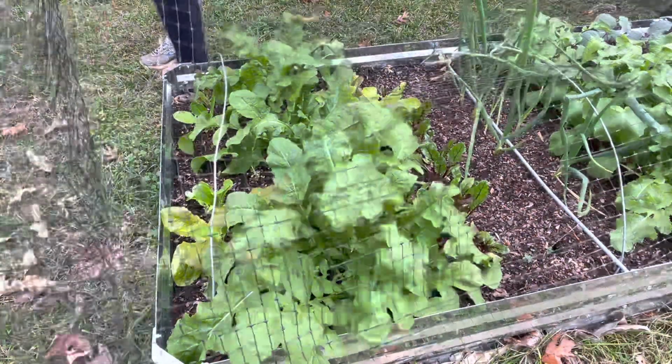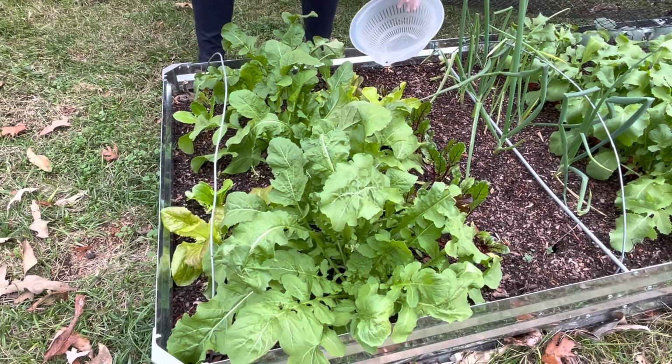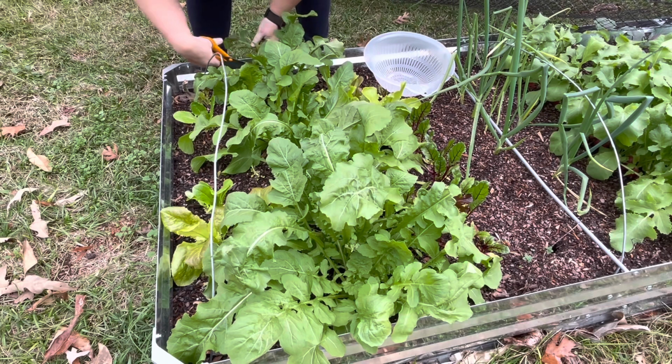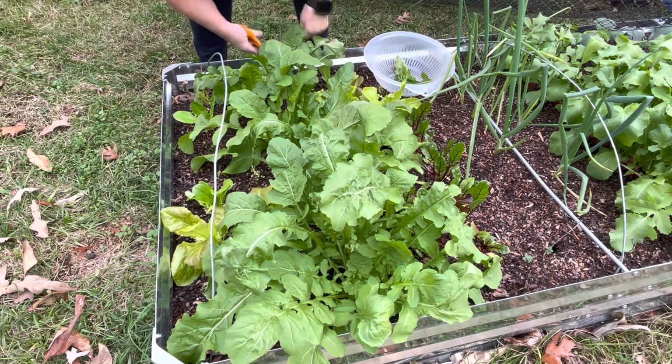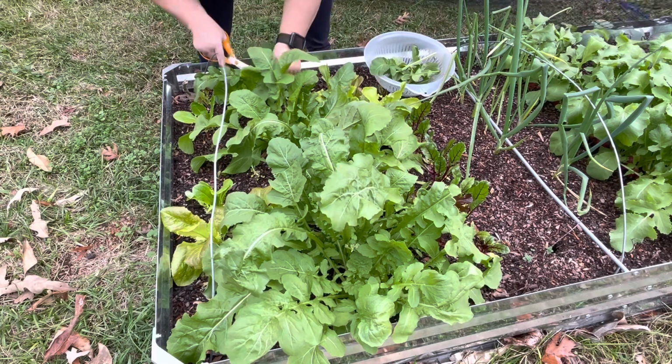When the plants first started to come up, we had some issues with the groundhogs, maybe an armadillo, and of course the deer. The deer love to browse. So I put this simple netting over the top of it, and it has kept everything nice and safe.